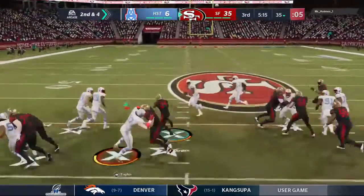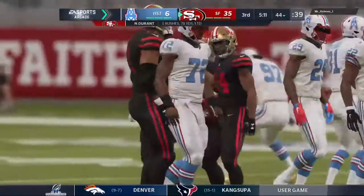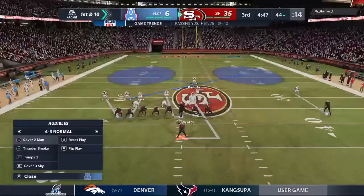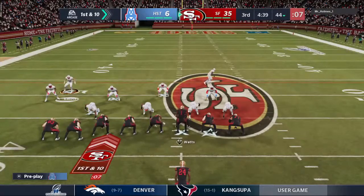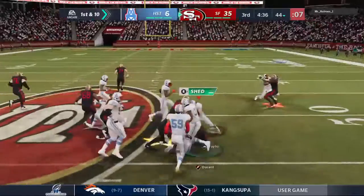They'll keep it on the ground. Durant. 9 yards to pick up there, and it's a 1st down. Well, you certainly have to give a little credit here because they're playing this game now at their pace. This is ball control football, sustained runs, taking their time, and making it work.